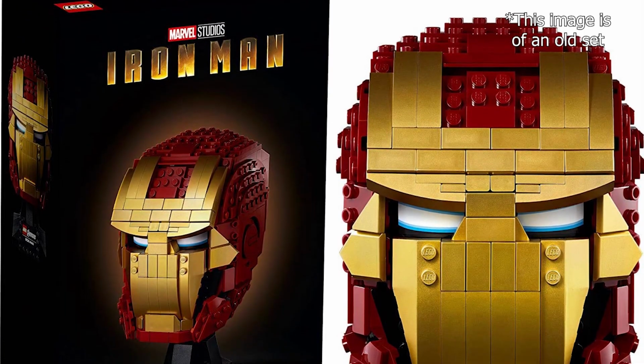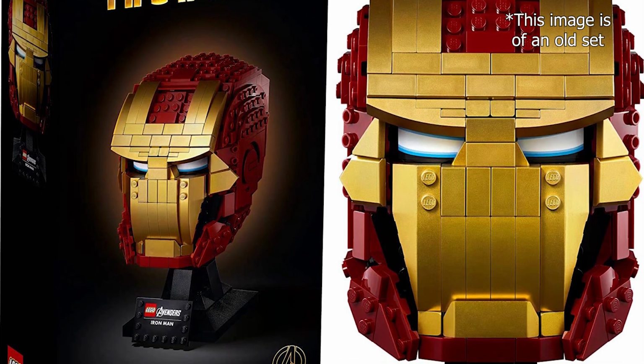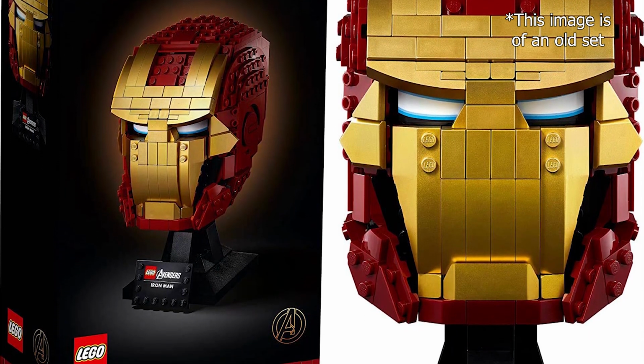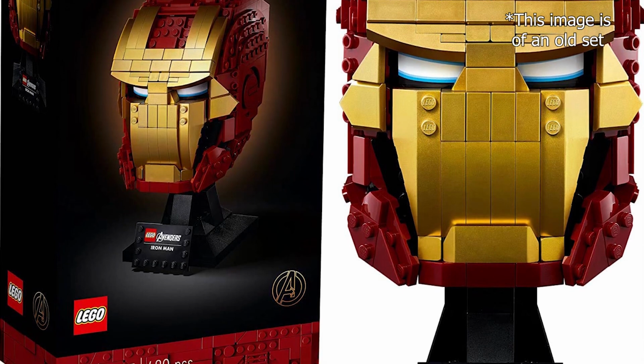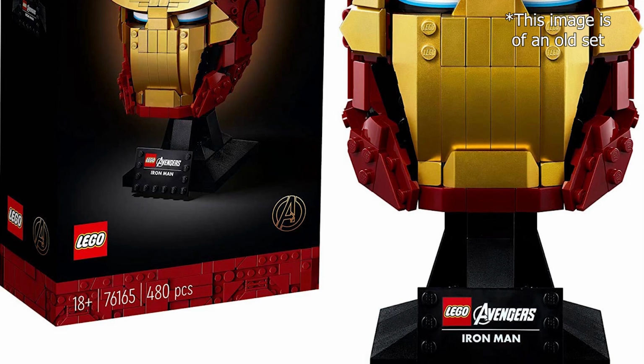And for the last set of the April 1st wave, we have set number 75327, an Iron Man helmet. Unknown piece count, but it's $70, so you can assume it's just like any of these other helmets that are coming out in Star Wars. They're going to fit to the same degree that the other ones would. They're going to be the same scale. I mean, something cool to add to the collection. Not really too surprising there.